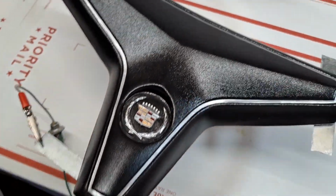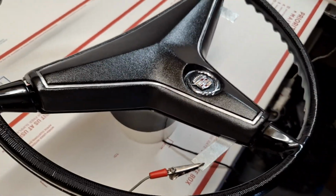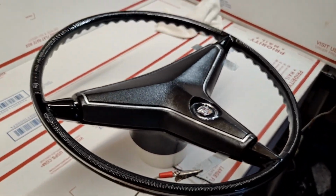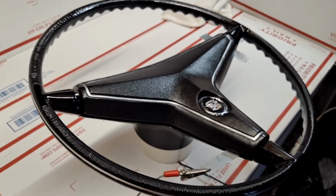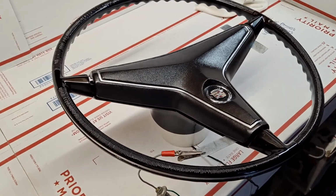There we go. So that's the functional validation test of the horn actuation of the fully assembled embodiment of the 1967 as well as 68 Cadillac steering wheel. This unit will be going out to my friend Joe as soon as I get his okay to ship reply confirmation.